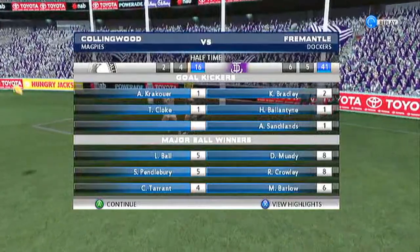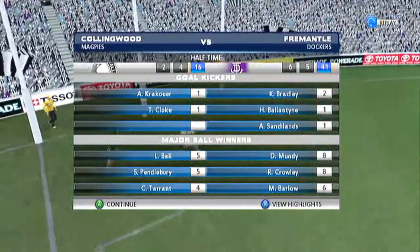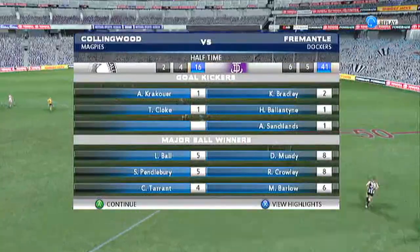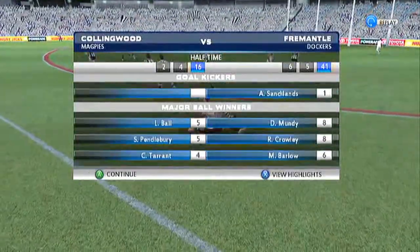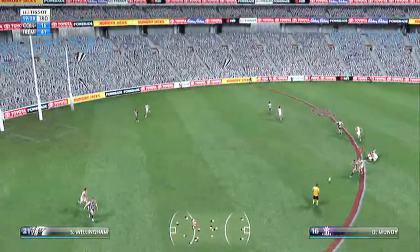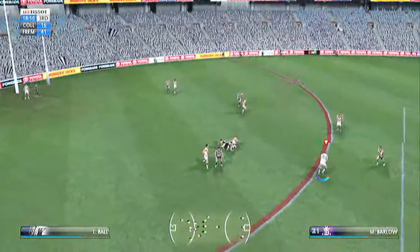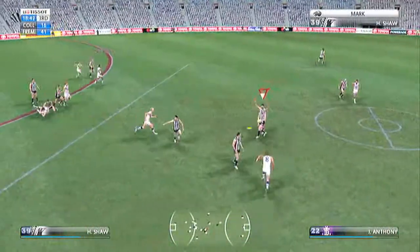Kepler with those 2 goals in the first quarter really set us going down the right path. Mundy Crowley with 8 disposals and Mickey Barlow always chipping in with his 6 as well. We were really on top at this point in the game and we just looked to stretch it out a little bit further, but Collingwood did not go away. It is something about the Pies that they don't go away.